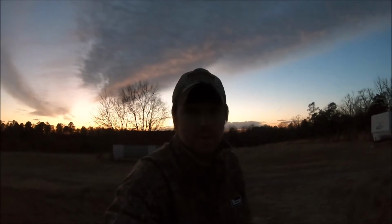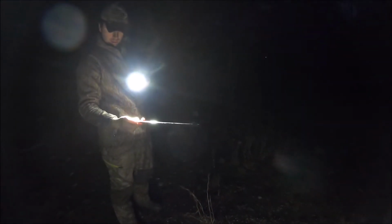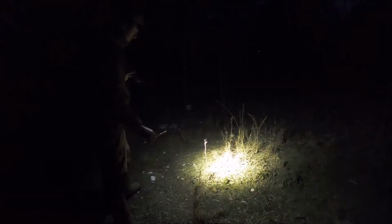All right, so I went ahead and walked back to my truck, waiting on Dad. He's going to come out here and help me look for it. So, waiting on him. Blood on it, but not.